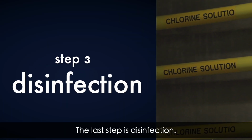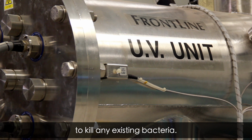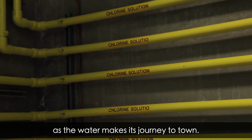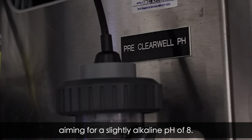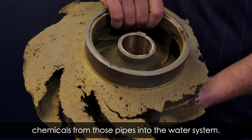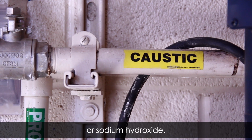The last step is disinfection. The water is pumped through an ultraviolet light treatment system to kill any existing bacteria. Chlorine is added to prevent further bacterial growth as the water makes its journey to town. Plant operators monitor the pH of the water, aiming for a slightly alkaline pH of 8. This will avoid stripping pipes and leaching chemicals from those pipes into the water system. To raise the pH, staff treat the water with caustic soda or sodium hydroxide.